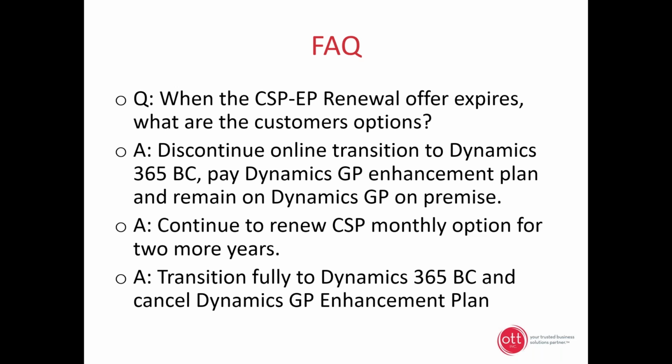That's one option. Another option is you can continue to renew this offer for up to 2 more years and continue to evaluate the Business Central solution. Or finally, you could do a full transition from Dynamics GP to the Dynamics 365 Business Central application, in which case they would cancel your Dynamics GP enhancement plan because you are no longer going to be on that platform. You have decided to move to the cloud.